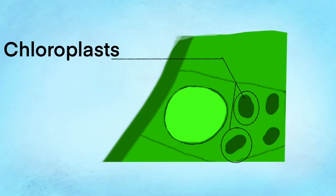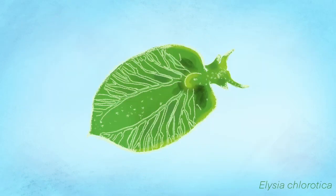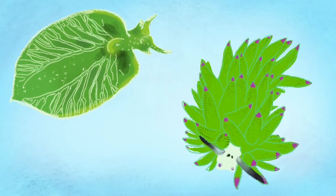They transform energy from the sun into energy that can be used at any moment by the sea slugs, preparing it for when food may be scarce. Elysia has especially made it clear that they wish to be a plant, thanks to their eerily convincing plant-like body shape. They are the perfect blend between plants and animals.